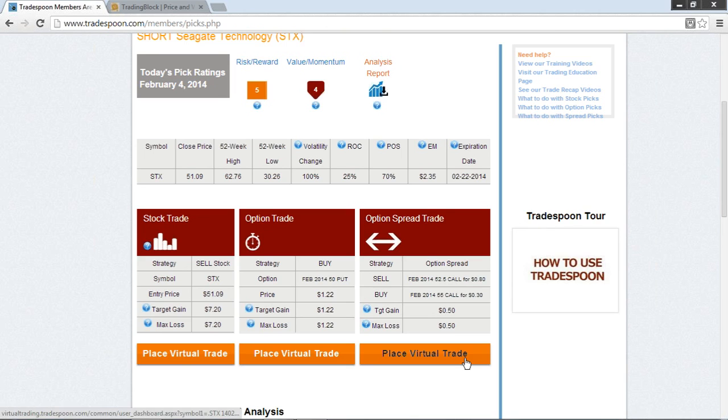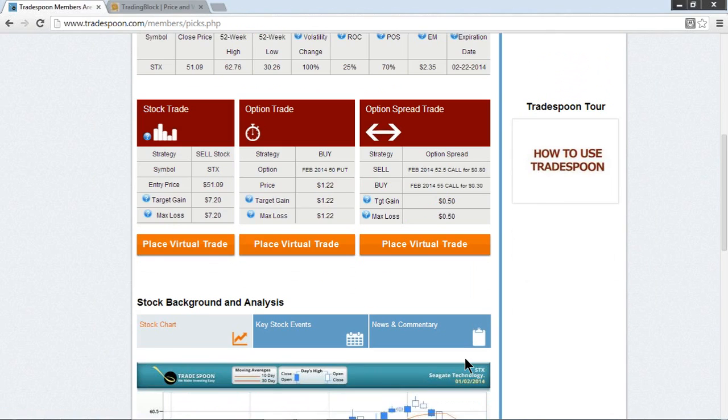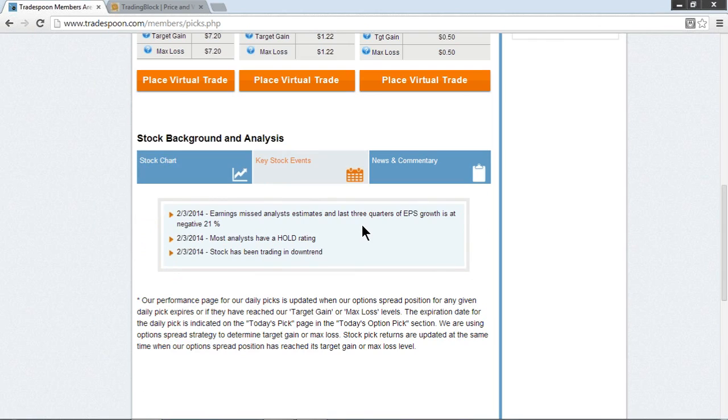Now, as always, you can place a virtual trade here on Tradespoon to test out these strategies, especially if you're new. And you'll see this gap here on the stock charts from taking a look at the background analysis. You see that gap here, that's going into earnings. It's been a little bit flat. It has taken a bearish tone over the last few sessions.